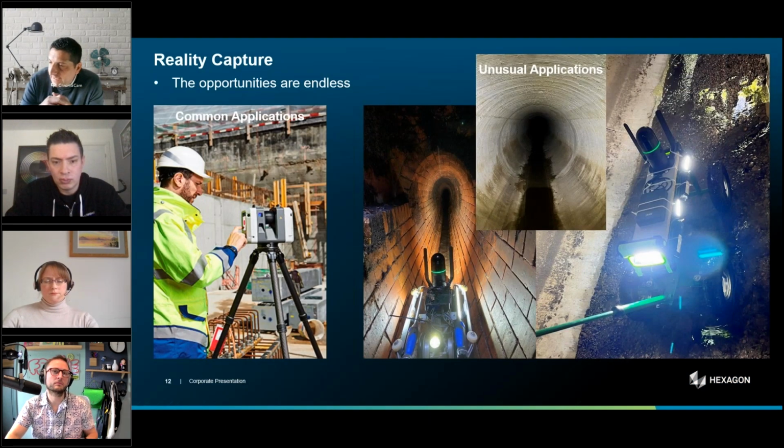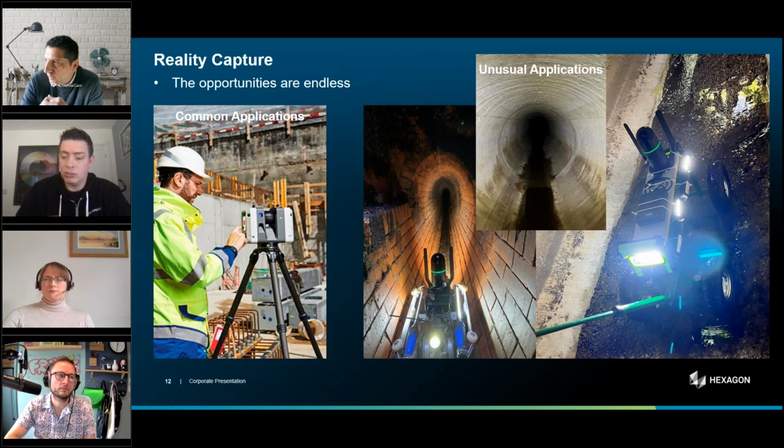In terms of reality capture, a question we get asked realistically is, what are the opportunities? But the opportunities are endless, from the very basic common applications, a terrestrial scanner capturing the data in a real world environment, to the more unusual applications, like a subsurface sewer system on a crawler system. So we have what we call a BLK ARC, which is the autonomous side. This is a sensor that sits on a robotic carrier and collects that data as it's moving through that environment in the real world. So from the common to the unusual, the applications and opportunities are endless.